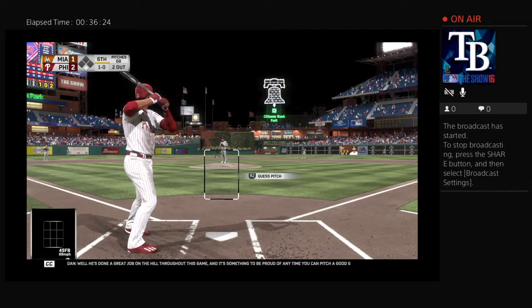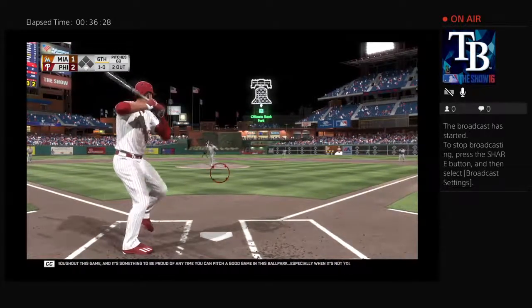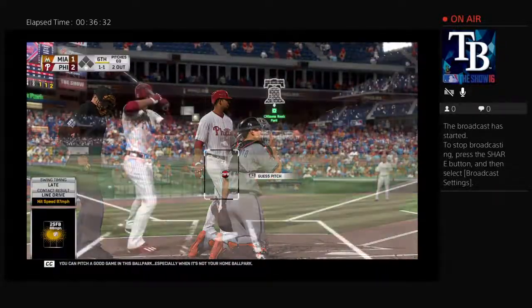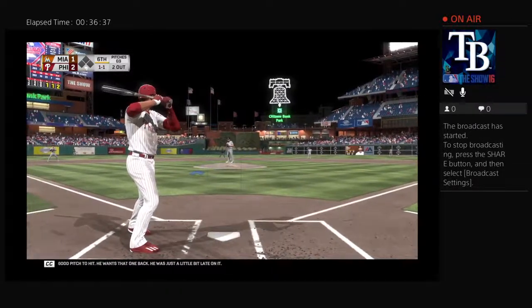Well, he's done a great job on the hill throughout this game, and it's something to be proud of anytime you can pitch a good game in this ballpark, especially when it's not your home ballpark. Ooh, that was a good pitch to hit. He wants that one back. He was just a little bit late on it.